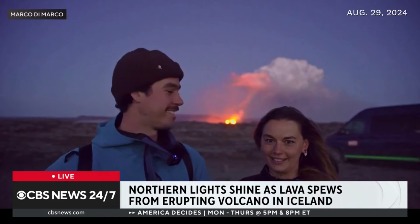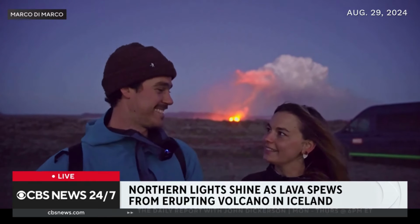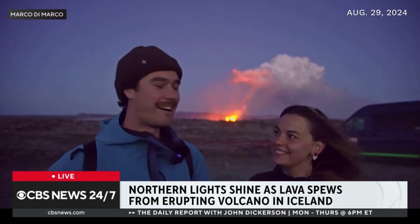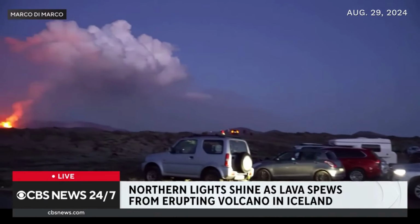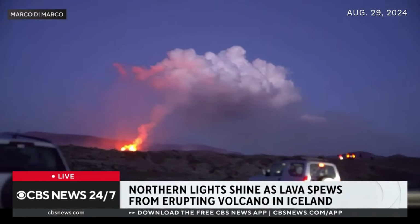Amazing. The color of it was really amazing, and I thought that it was pretty incredible. It felt like we were being drawn in by the fire. It felt like we were on a trek through Lord of the Rings. Glad they're a little far away from where that lava flows.